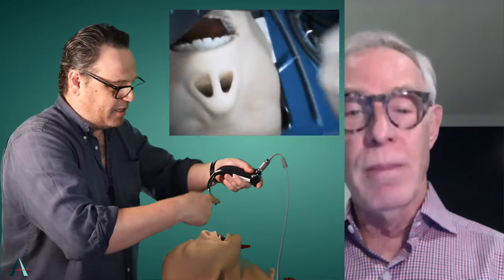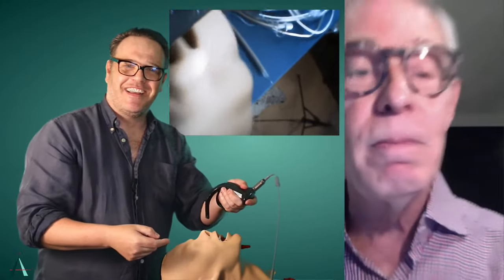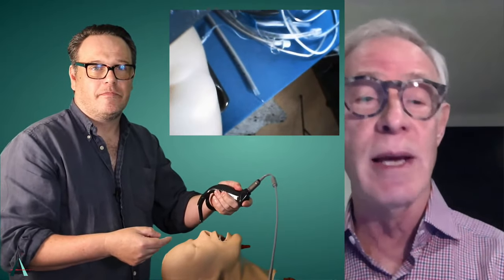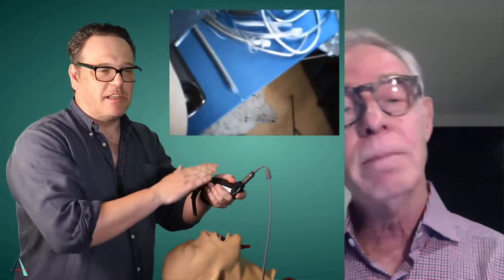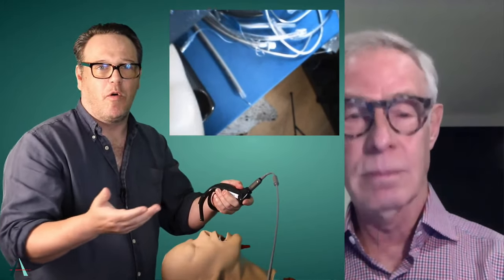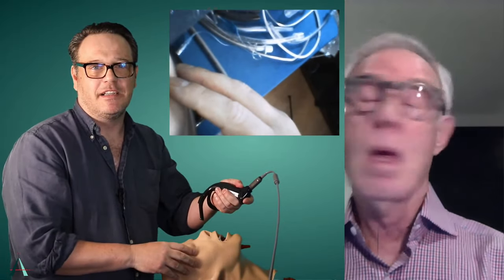So lubing the top of the blade, I found that's really useful, although I found people get very confused by the type of device I'm using. I do that routinely now. That's worth pointing out, that we're using these blades, but what you're saying is generally applicable to all hyperangulated blades, isn't it?